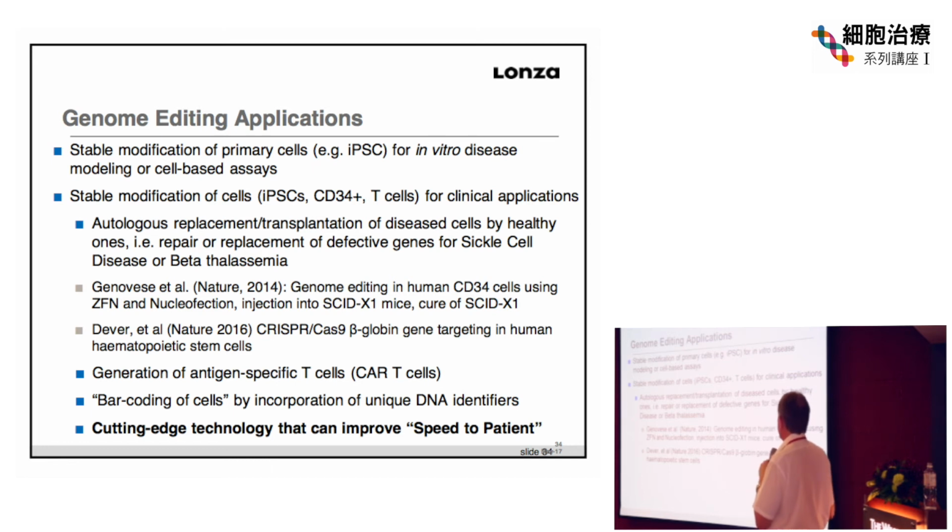This is one that came out in Nature in 2014. These folks were using nucleofection to basically cure SCID mice. This is the Matt Porteus publication I've mentioned several times already from Nature 2016, where he repaired the beta globin gene in hematopoietic stem cells using nucleofection.